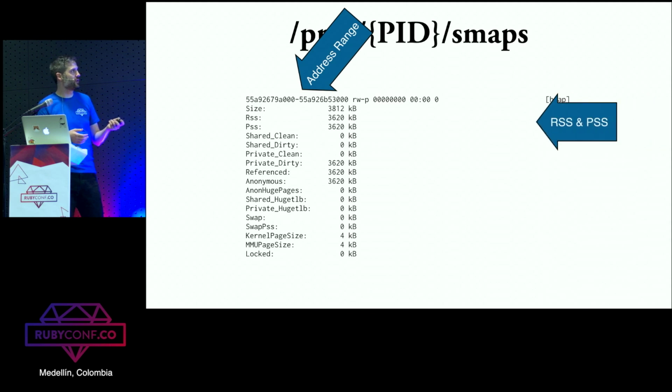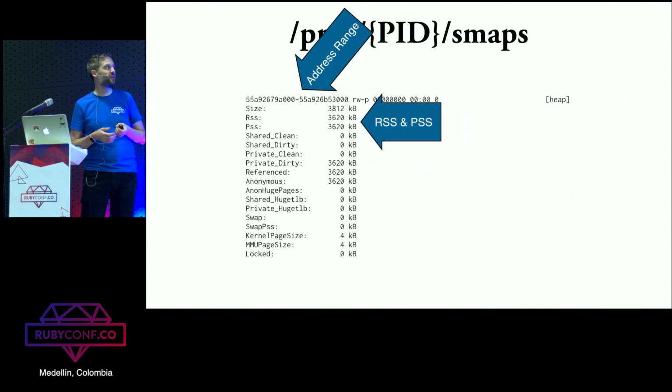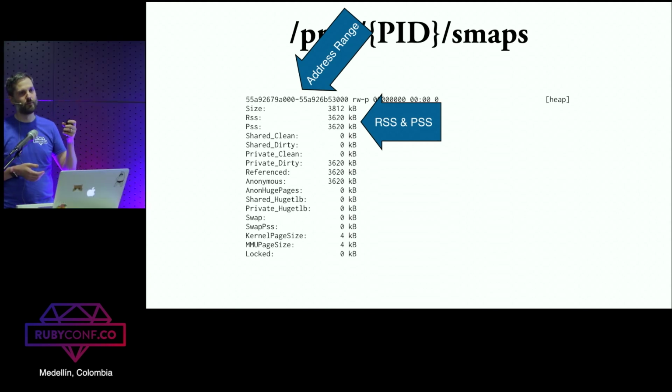The other important thing to look at in here is the RSS and the PSS. So RSS, you're probably familiar with that. When you do a top or whatever, you look at the RSS of your process to see how much memory it's consuming. I am here to tell you that value is misleading, unfortunately.